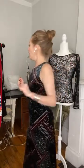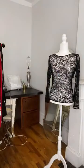That's also fine. Okay, so now I'm going to step out of the shot real quick and show you the top, which is from the Velvet collection as well. Let me step out and hopefully make sure that there are no mirrors that you can see. It's amazing how mirrors can reflect into the camera.